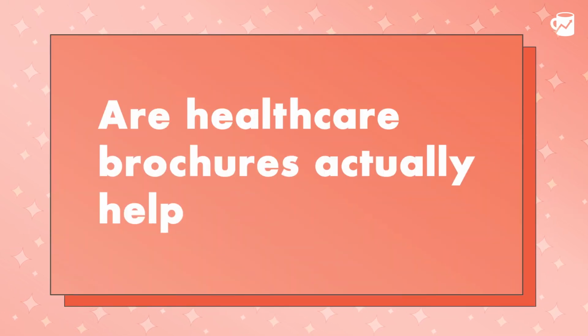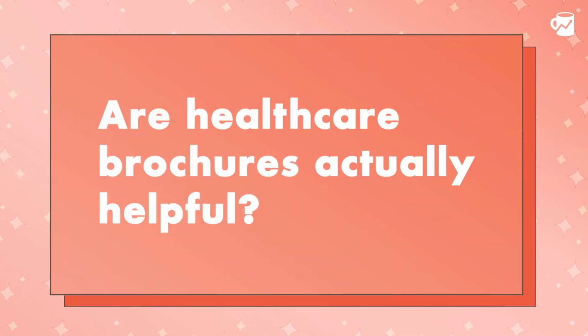Healthcare brochures are marketing materials. Like most companies that give employees these thick PDF packets that feel like they're designed to help me choose my plan. If we're thinking about it like a marketing material, I'm starting to think that maybe that's not really what they're for. Are they actually helpful? So I hope you're ready for my soapbox. Soapbox away. Thank you.